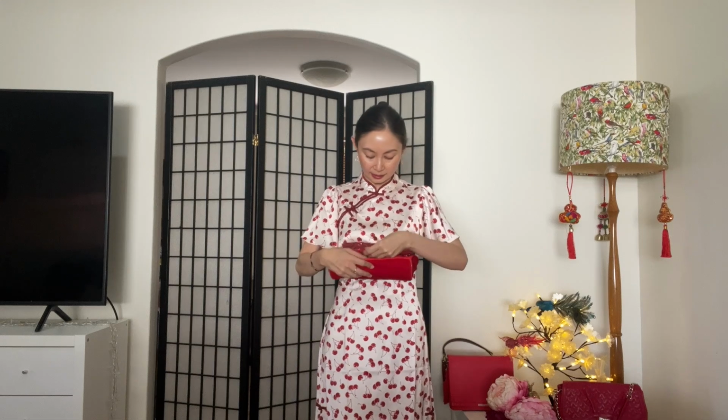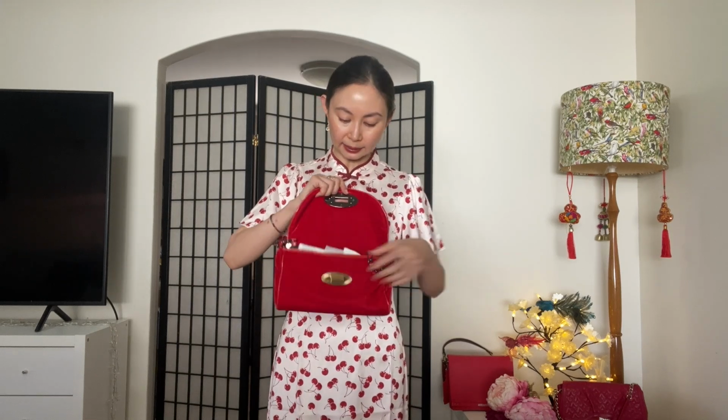And the hardware, it's a gold turn lock with a bit of gunmetal hardware here. I think this just makes such a great contrast. It's not all gold, but that just gives it a little bit of interest. And also the strap has that gunmetal gray color, and it's got grosgrain ribbon through it. Yeah, nice and solid hardware.